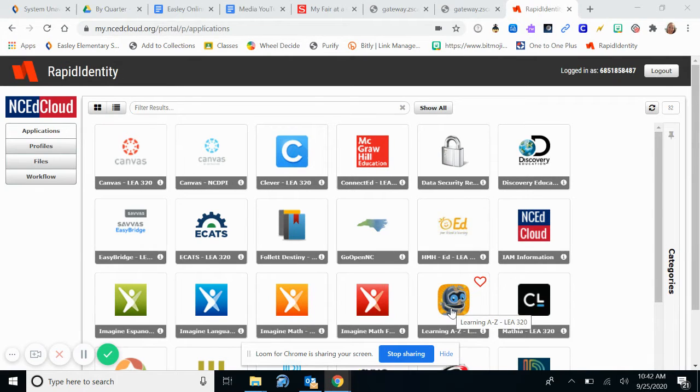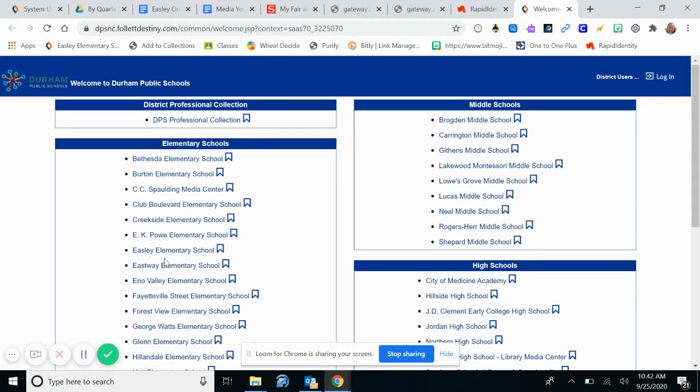I wanted to talk to you today about using collections inside Destiny to be able to find books. So when you're in your NC Ed Cloud and you're logged in, you want to click on the books where it says Follett Destiny, and then you have to tell it that you're at Easily, and it will log you in automatically.